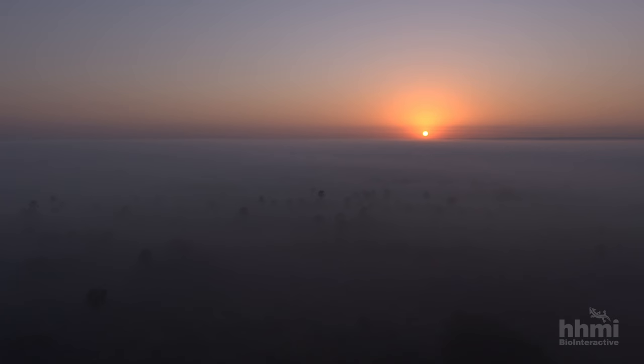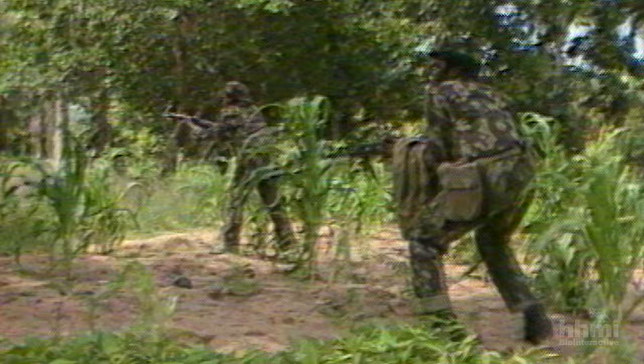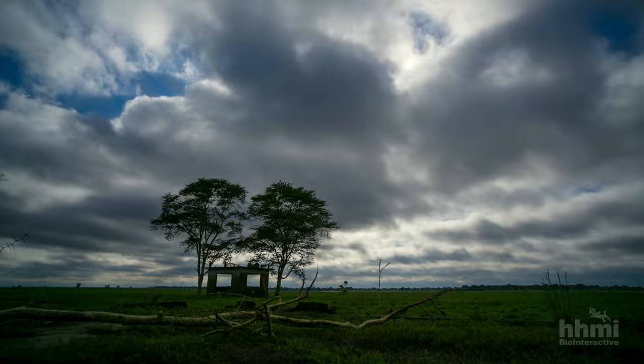Gorongosa National Park was established in 1960. It supported one of the densest wildlife populations in Africa. But when the Civil War broke out in 1977, most of the big animals were killed to feed the starving people. And when the war ended, Gorongosa was in ruins.